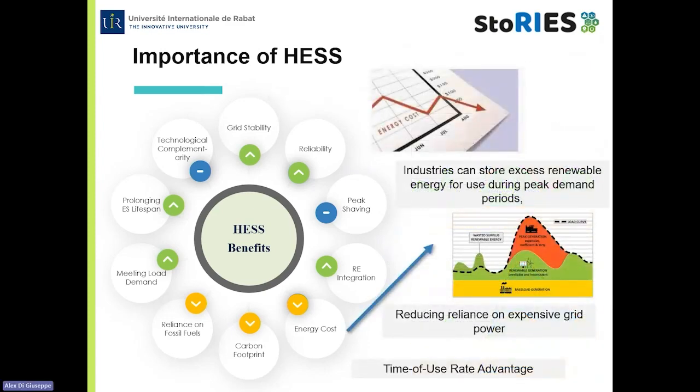Of course, if we integrate more renewables, we're going to be reducing the energy cost, since we are not going to use expensive power plants. In this case, we're going to discharge energy from energy storage. So it enables us to reduce our reliance on these expensive plants and save money. Also, the industries can benefit from what we call the time-of-use rate advantage, which means the storage of electricity when the prices are low, and the discharge of this energy when the prices are high, and this will make them actually make profit and save money.